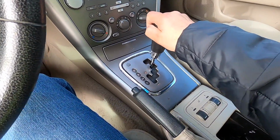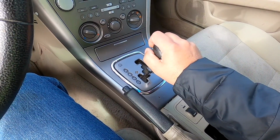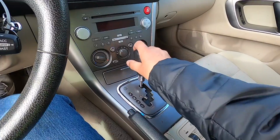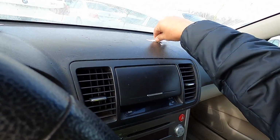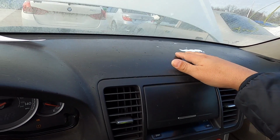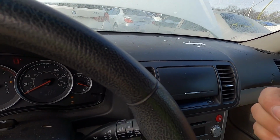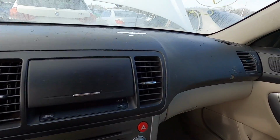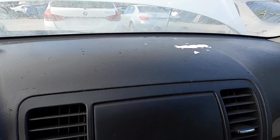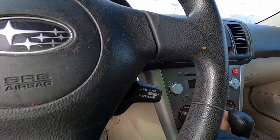Brakes are very firm. Right into gear. Goes forward. Goes backward. What is all this? This stuff is stuck to the dash. I don't know what this is. The dash feels like some glue is all over it. Ugh. That's really nasty. The dash is really nasty. Something chewed it up there. I don't know, guys. I don't know.